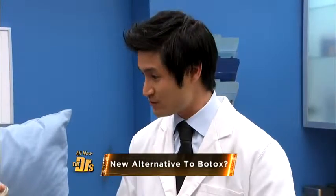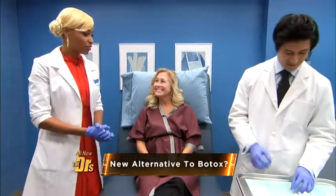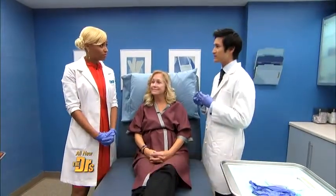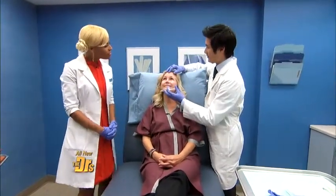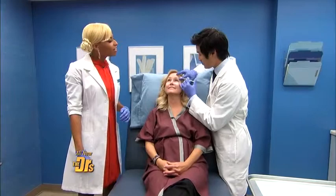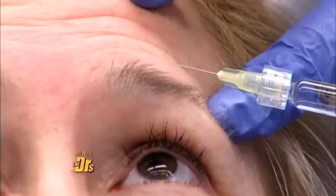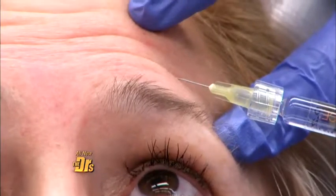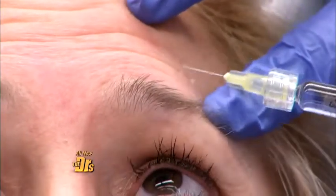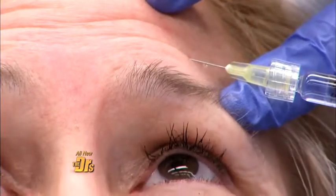Okay. So let's do some treatment. Now, how long is this going to last her? This will probably last an average about 6 months. Some people get a little bit longer than that. Yeah. So go ahead and just lay your head back for me here. And so all we're going to do is just delicately place the filler right underneath the skin surface. And it's going to lift this up very gently.